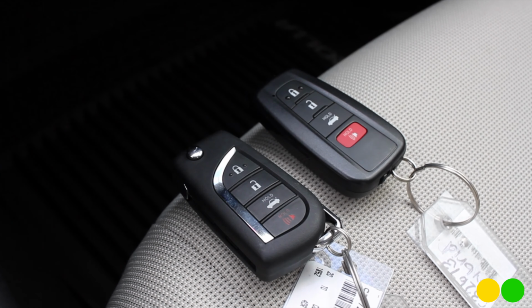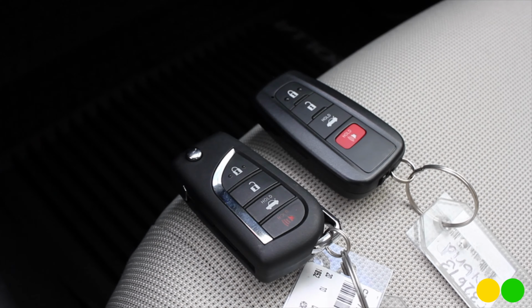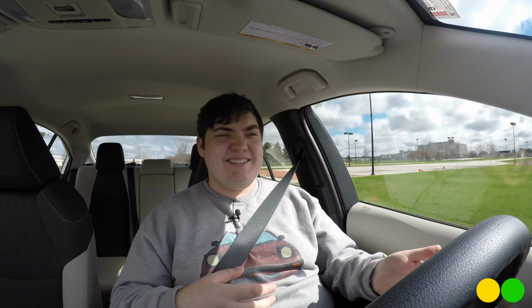Now the keys. At first I was very puzzled why they would give the Corollas 2 different keys. The reason for it is actually that the gas-only Corolla key, you actually have to put in and turn like an actual key. The hybrid, you can leave the key in your pocket, it's a push-button start. Why that doesn't transfer from gasoline engine to hybrid engine, I'm not quite sure. But that does make the hybrid feel just a little bit newer, and I'll get to that later on.